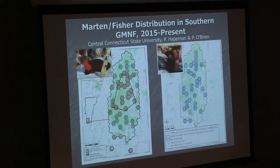And then this is the distribution of fisher at those same cameras. The difference here is that these dots are actually the camera location within the polygon at which the fisher was detected. So we have fisher at all units except for that one. Unless that, well, actually maybe that one goes down in there. I think it does. So I think we had fisher at every unit, at least one camera, in some units, multiple cameras. Now you have to be careful.